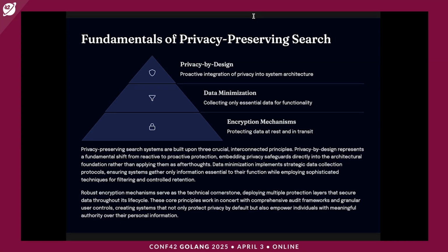But it's not just about technology. Systems also empower users with control over their data. Privacy becomes the default and not an option.